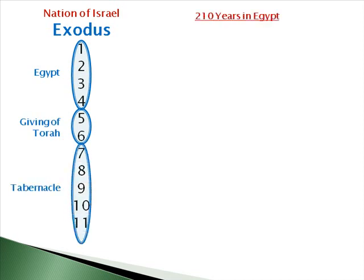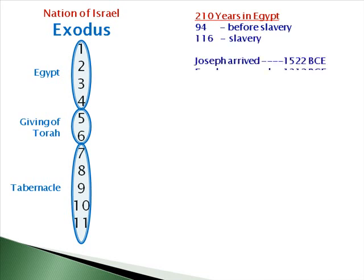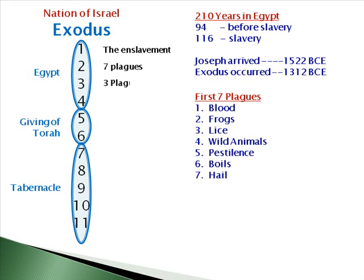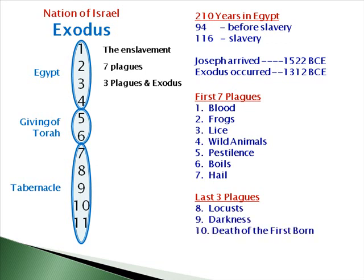Back in Egypt, those 210 years, we have 94 before slavery, and then 116 years of slavery. Joseph arrived in 1522, and the Exodus occurred in 1312 BCE. Parsha 1 is the enslavement. Parsha 2 is the first 7 plagues, which we said was blood, frogs, lice, then wild animals and pestilence, and then boils and hail. And then Parsha 3 is the next 3 plagues and the Exodus. The 3 plagues are locusts, darkness, and then death of the firstborn. And Parsha 4, we have the splitting of the Red Sea.